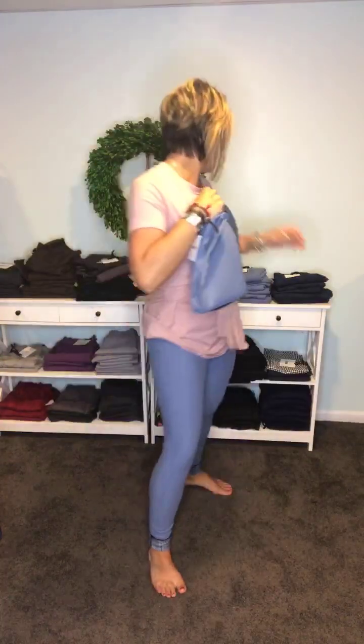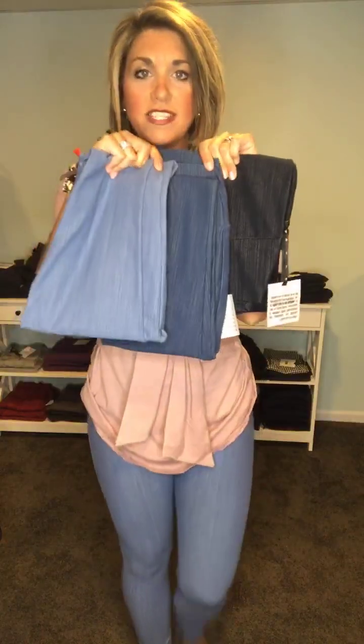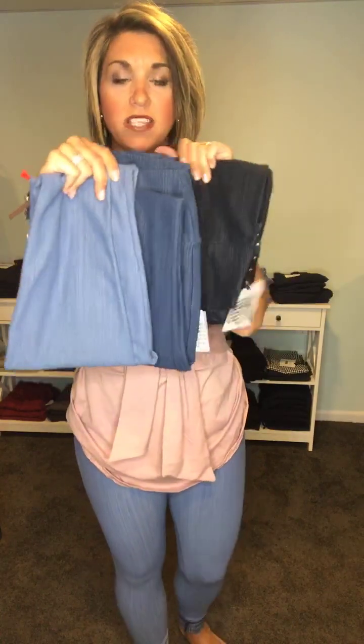Okay, and then this is our original denim. So you guys can see all those different shades. They clearly are three different shades of blue, very much different, but that light blue is going to be your middle shade and the light denim is the lightest.